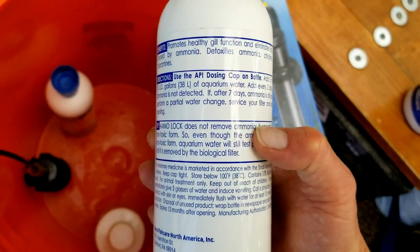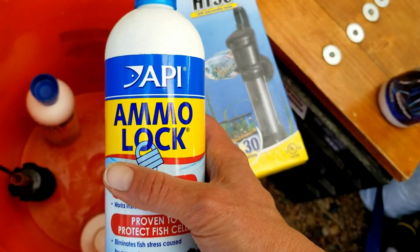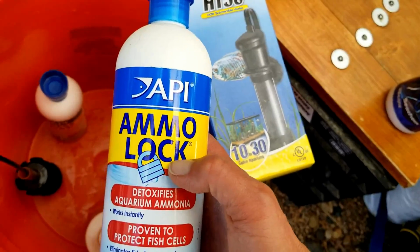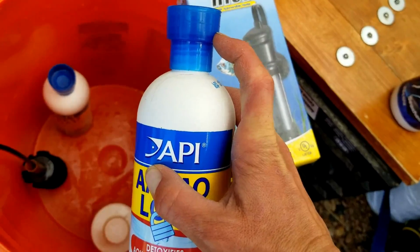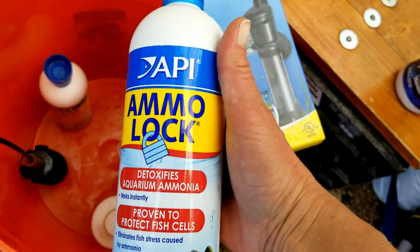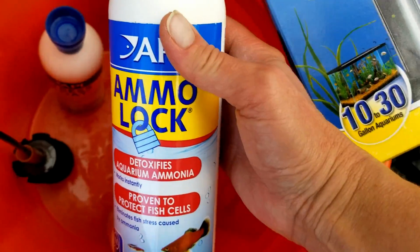It's 5 mils per 10 US gallons, so you're just doing 2.5 mils, half of that, and the cap has all the marks. So 5 mils is only like this halfway mark, so you just do it right there. And it's really easy to medicate and put this in with your 5-gallon bucket using Amquel.